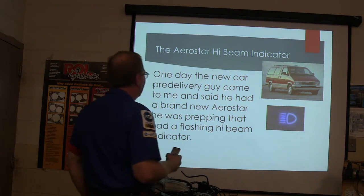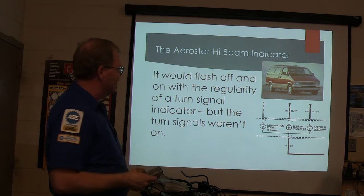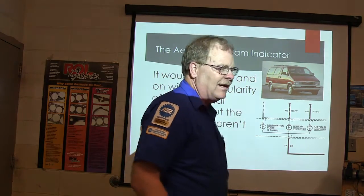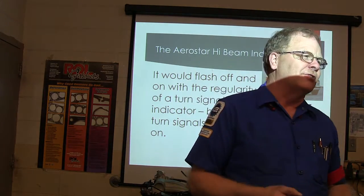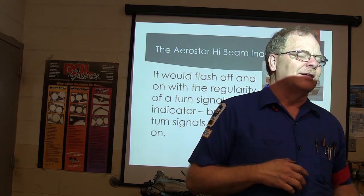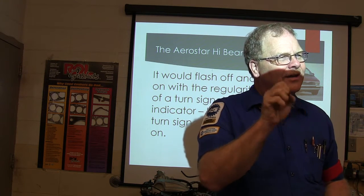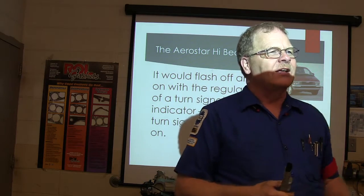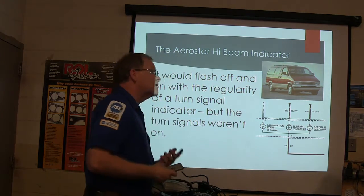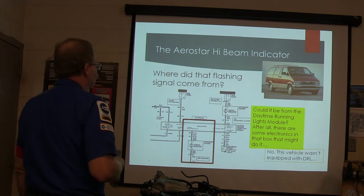All right, so he had this flashing high beam indicator. It would flash off and on with the regularity of a turn signal indicator, but the turn signals weren't on. And so basically on that one there, it doesn't have anything mysterious. You remember I told you about the Grand Cherokee I had. It was like a 99 or a 2000 model that I drew a ticket on that had a high beam indicator that was flashing a binary code, and it turned out it was coming out of the body computer. But this particular one wasn't hooked to, well, it was hooked to something on some of these vehicles, but this one wasn't equipped. I'll show you what that was in a second.